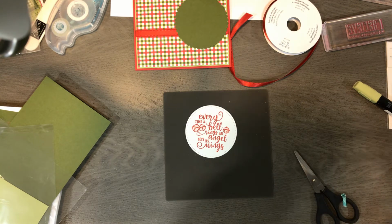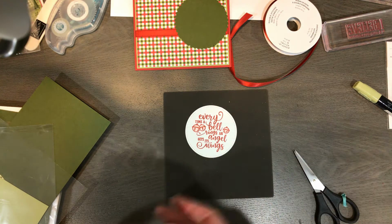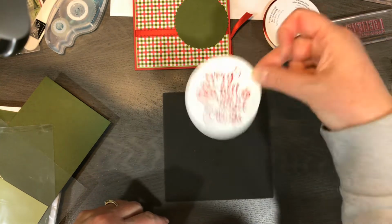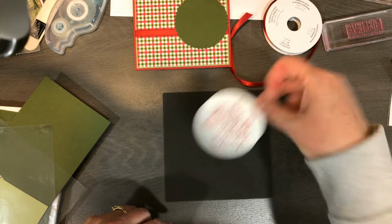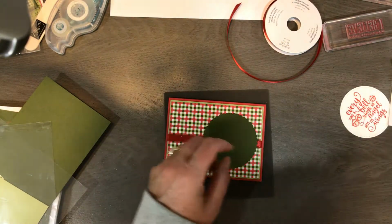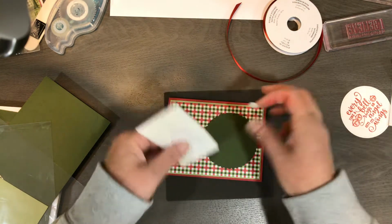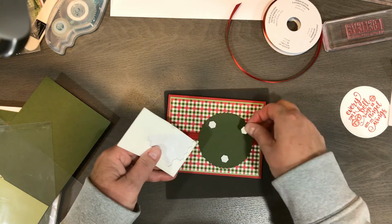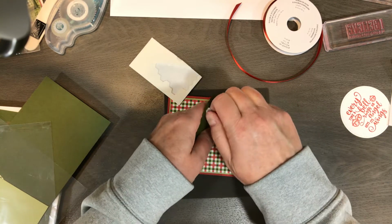I've got ink everywhere. The hazards of stamping some days. All right, while that's drying, what I will go ahead and do is we can attach this to our card base. And I'm just going to use some Stampin' Dimensionals for that. So put a couple dimensionals on there.